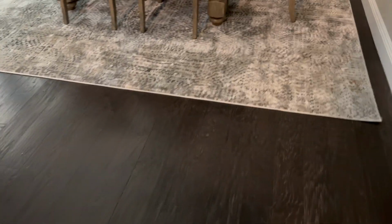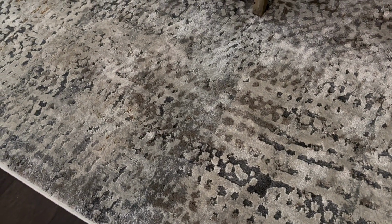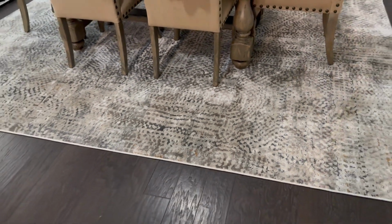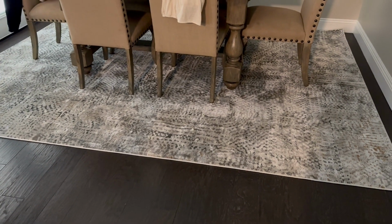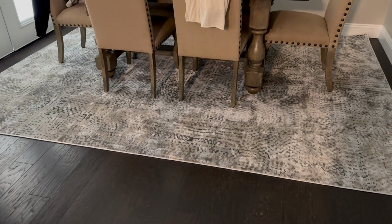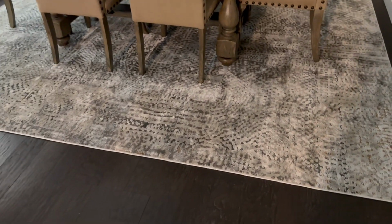Y'all, look at this beautiful rug that she got at Ollie's. I love it. It's got the taupes, the grays, the whites, the dark grays, the dark taupes, the light taupes. It is just the perfect color. I love this rug. How much was it, Donna? $149 or $150. That's a huge rug for that. And she got it at Ollie's. I'm telling you, that's the place to go.